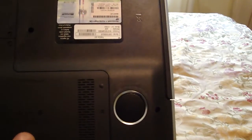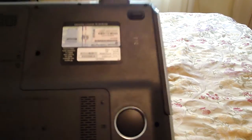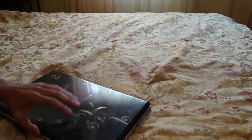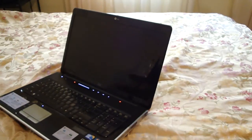Not to mention, on the bottom, it does have a beastly subwoofer. I give props because my last laptop was an HP, and HP really has taken the cake when it comes to providing audio on a laptop, at least in my opinion.